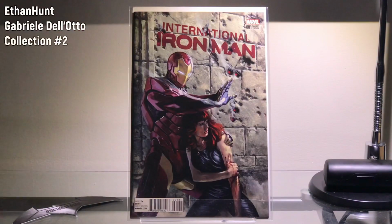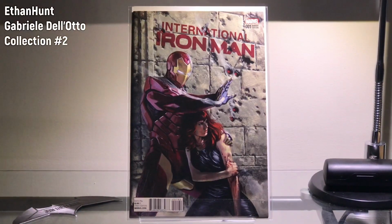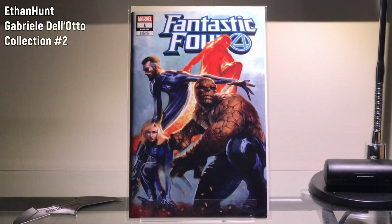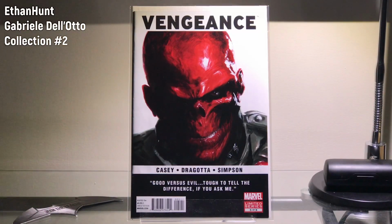International Iron Man number 1. Emma Frost at her finest. Original Sin, issue number 5. Simple cover, but man, she looks good in this one. She's in her diamond form. Fantastic Four, issue number 1, Dell'Otto cover. These guys look pretty sick. Vengeance, number 5 of 6, the Red Skull. Good versus evil. Tough to tell the difference, if you ask me.